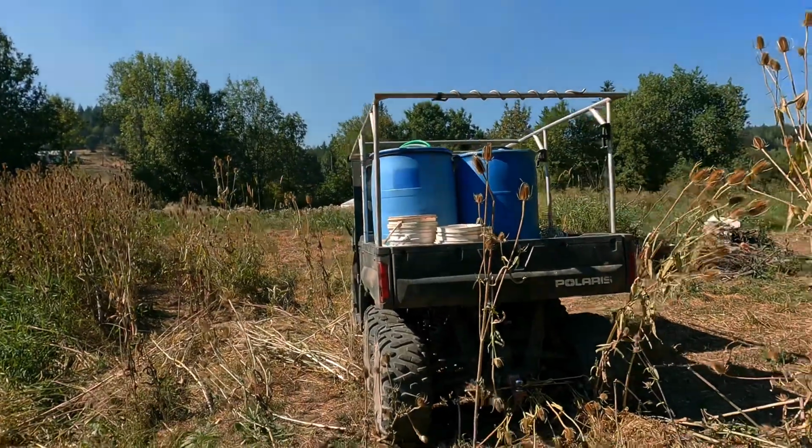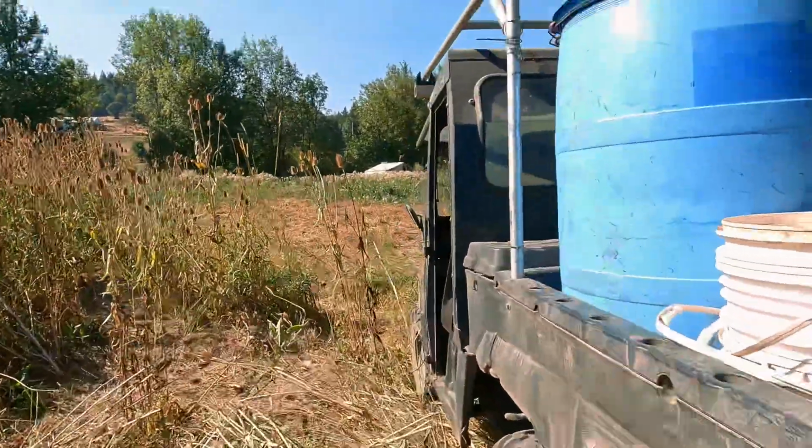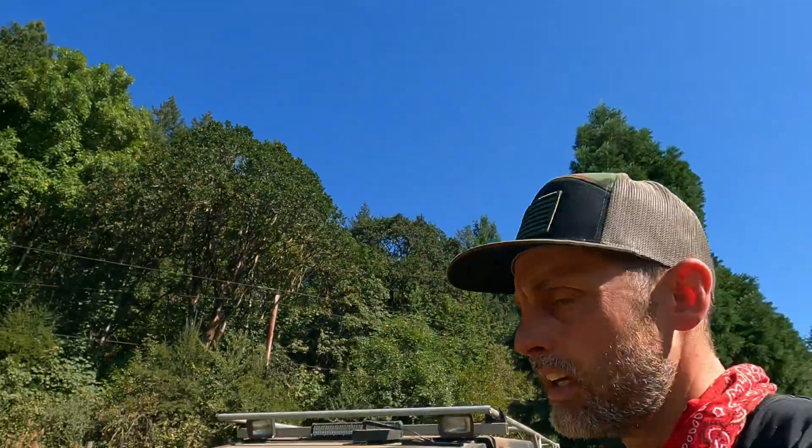But see this thing? This thing is such a beast. We missed it so much. I mean, it just goes anywhere. It literally just drives over anything. It'll back up over anything. It's so stinking good. All right, so let's go to my wild vegetable patch and see how my wild vegetable patch is doing.